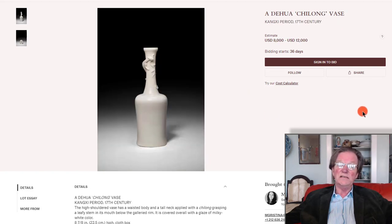And then over to this, if you're a Dehua or Blanc de Chine collector, you might want to look at this. It has a fairly modest estimate, $8,000 to $12,000. But this is an extremely rare form of Blanc de Chine or Dehua, these Qianlong vases. There's one in the David collection. There's one in the Bauer collection, I believe, and there are others around, but not many.